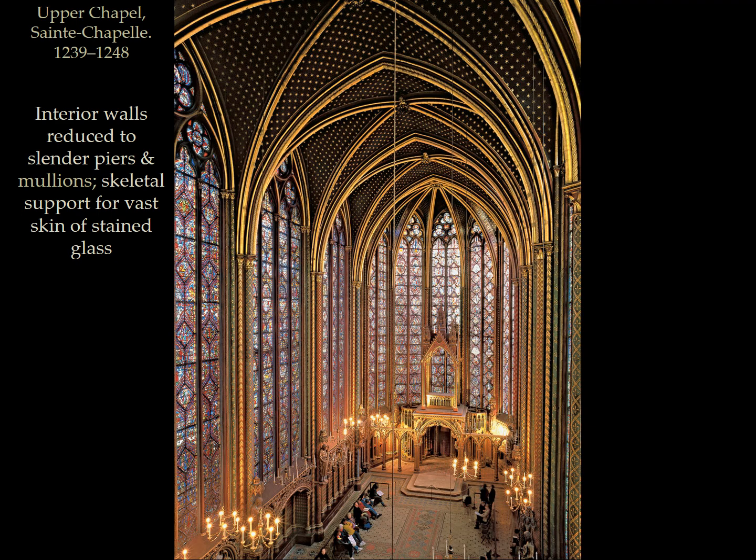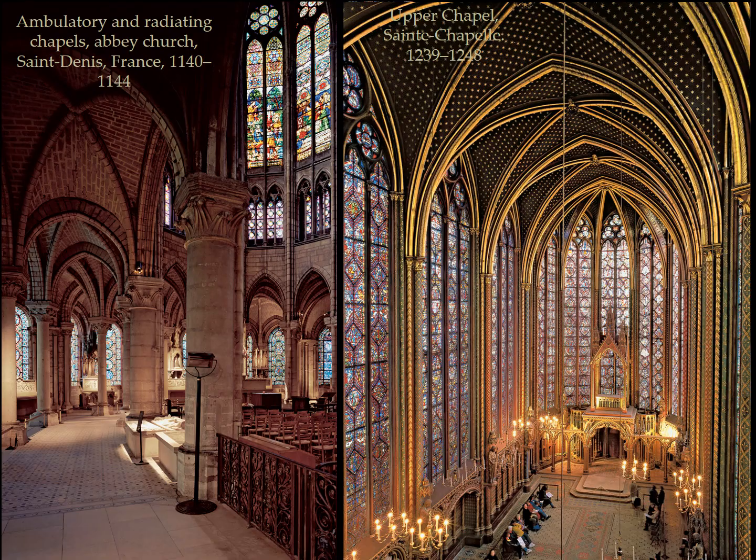The interior walls, in fact, are reduced to slender piers and mullions, where the skeletal support for this vast skin of stained glass is going to fully realize the advancements begun at Saint-Denis, in which we now have a hemicycle, or a semicircular interior space, one continuous open area for the king and his entourage to worship privately his own collections of relics associated directly with the death and passion of Christ.